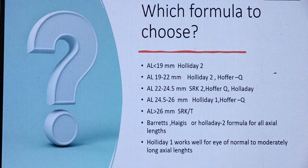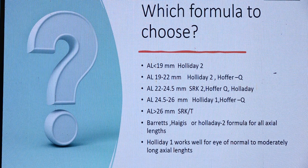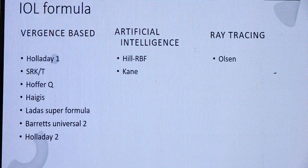And nowadays it's Barrett's, which is really, really useful to us, Barrett's Universal 2. So that addresses all axial lengths, and we can get predictive results in patients with all the axial lengths. And these are the Vergence-based formulas, which Barrett's Universal 2 comes under. And now we have Hill RBF and our ray tracing formulas like Olson also available in our armamentarium.